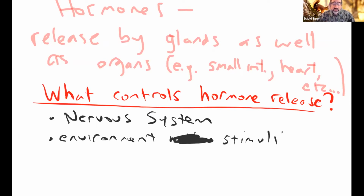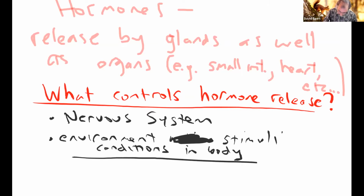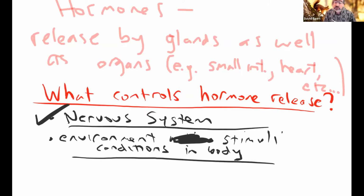Insulin is released when there's sugar going up in your bloodstream. We're going to see parathyroid hormone is going to be released if calcium is low. So a lot of times it's just different conditions in the body. So the nervous system can do it, as we saw with epinephrine. Different conditions within the body are often the things that control hormone release.